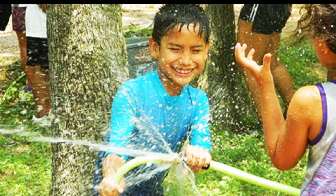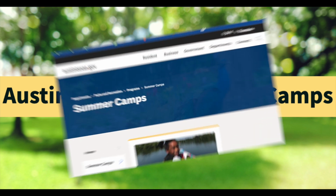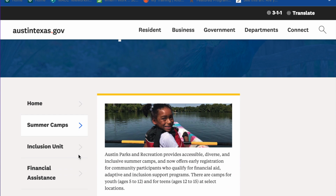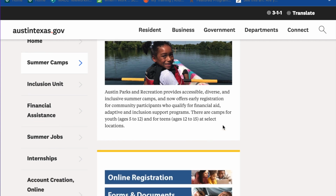Are you looking for an enriching summer camp? AustinTexas.gov/summercamps gives you all the information on the Parks and Recreation spring break and summer programs. You'll navigate to this website where you'll be able to see information on all the different types of camps that we offer. There's information on inclusion and financial assistance, as well as summer jobs.